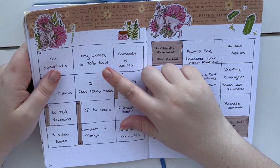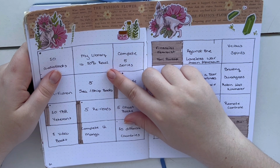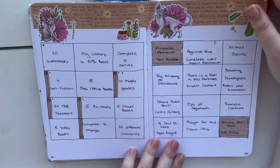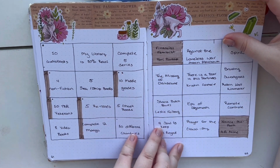The biggest goal is to get my owned library up to 80% read. I'm at 67%, so we're getting close. And this is my bingo card of just random books that I would like to read this year.